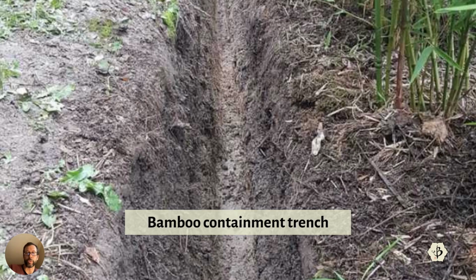So one of the ways to control those roots is a containment trench. Here's a bamboo containment trench that someone built, someone dug. It's about 1 or 2 feet deep, about a foot wide, and super effective, a real basic, low-tech method for containing your bamboo. The rhizomes are going to stretch out, and they're going to hit that trench. And when they hit it, you'll see the rhizomes, and you'll just go in there and cut them back. It's a pretty basic thing to do.